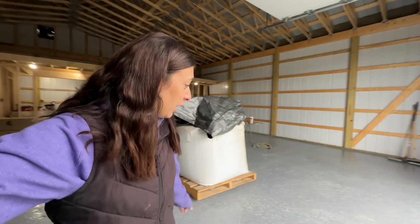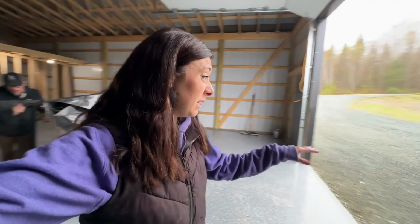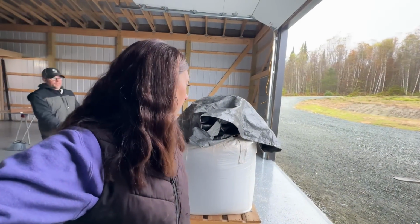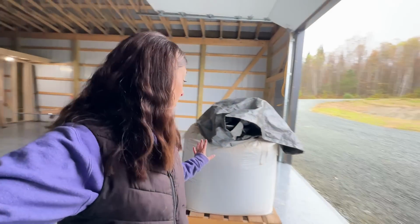Tell you what, we're really gonna test out this finish on the floor because the forks hit it and anything else we might do. We're gonna test it out and see if it's durable. So if you're thinking about doing it, just keep watching and see what happens.